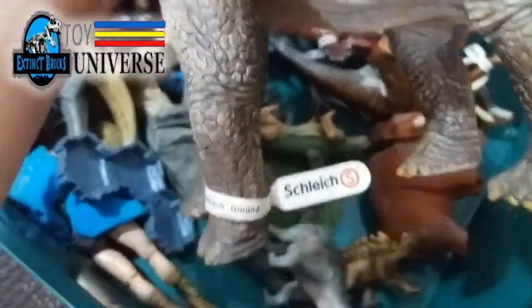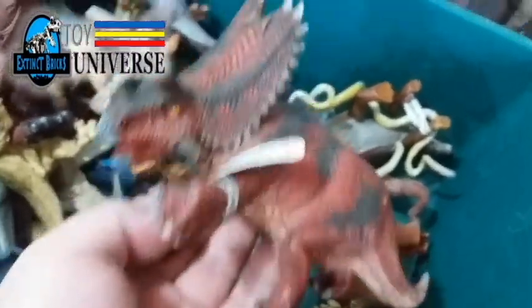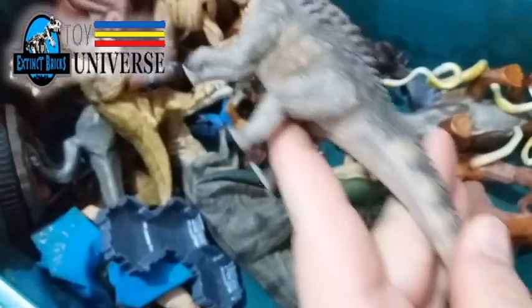The Brachiosaurus is actually one of my favorite toy figures that was given to me. Alright, moving on, this is the Schleich Pentaceratops. I think the colors are really good and the pose of the Pentaceratops is really awesome.